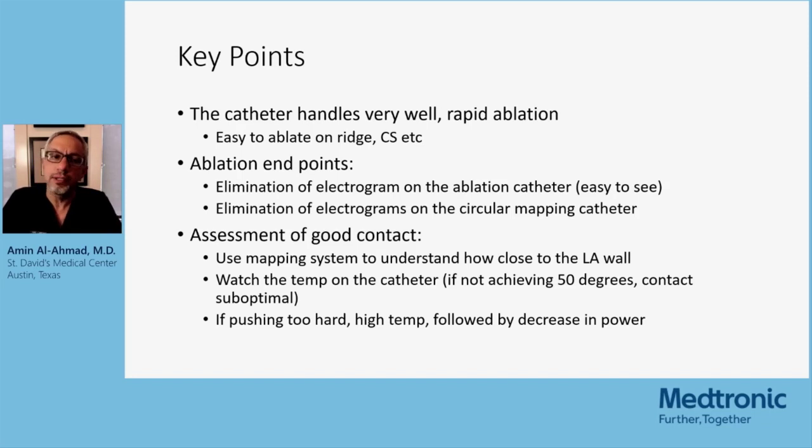Ablation endpoints for this, because of the way I do things, I don't remap with the mapping system. I look at the electrograms. They're very easy to see, both on the ablation catheter and then with the circular mapping catheter, moving it around after the ablation, making sure that I've eliminated the electrograms. And that's good enough for me.